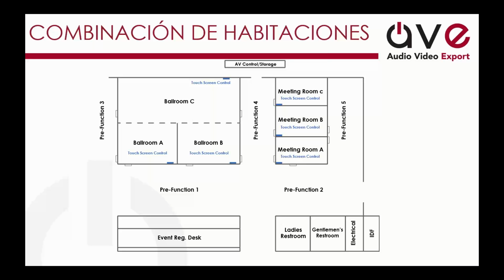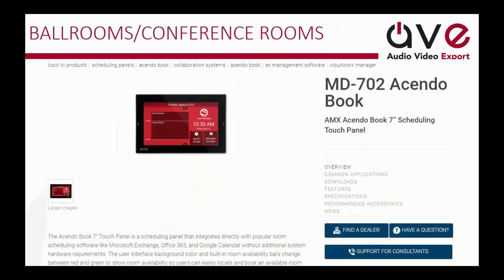So we're talking about rooms that are combinable or separatable, that have the flexibility of being put all in one, or have the flexibility of being kept separate. And you need that level of control. So on the outside, some of the things that you would do is you would have a booking or room meeting schedule. This integrates with Office 365, which is Microsoft Exchange, as well as Google Calendar, without requiring any other kind of hardware. So when you first load this MD702 and you install it and you power it up, it gives you two options. You can make it into this Ascendo book system, which is then going to ask you about the login information for the Office or the Google.